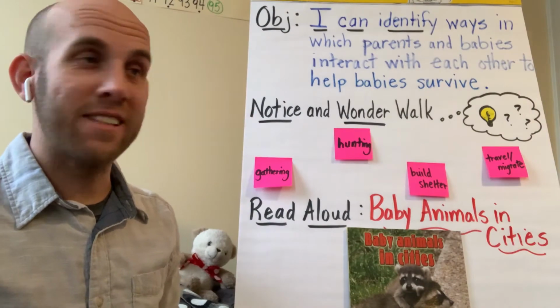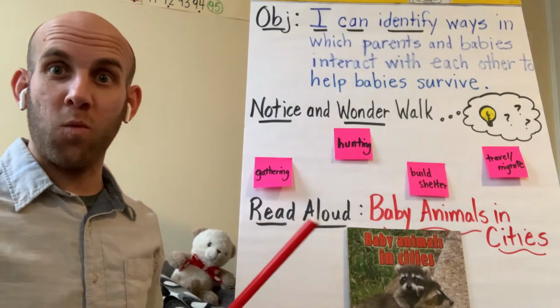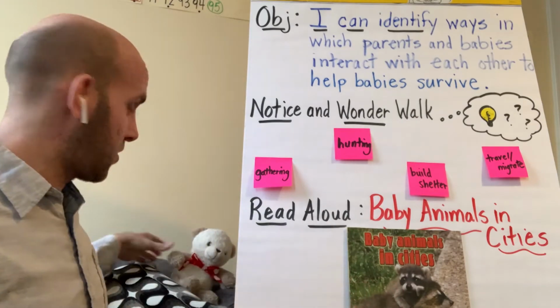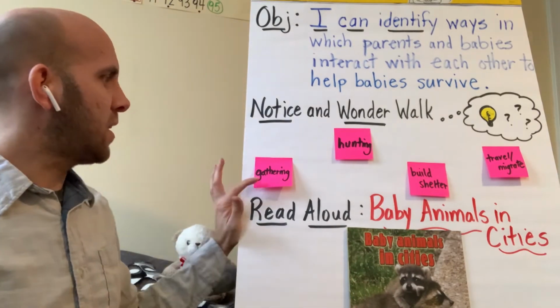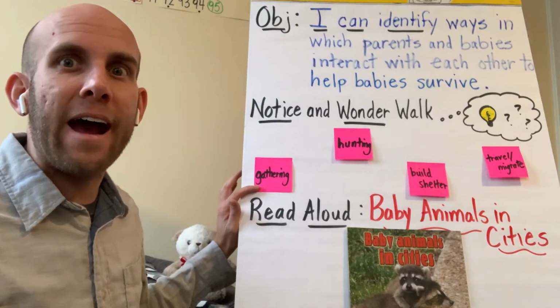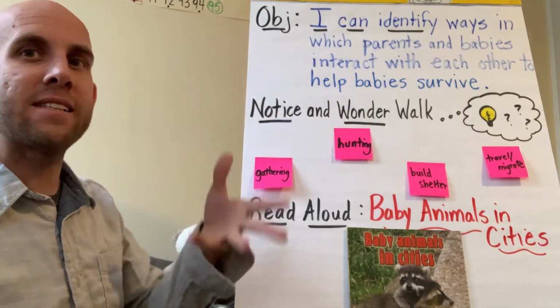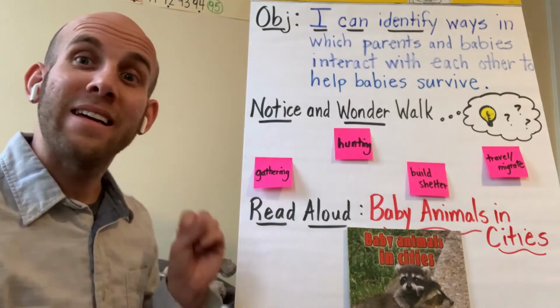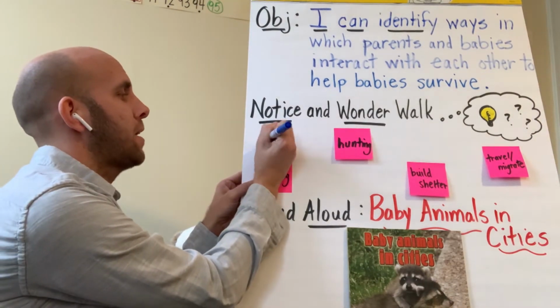Hi, welcome back, friends. So let's discuss what we noticed and wondered. So I wrote down a few things that we talked about and that we turned to our friends and our grown-ups about. So let's start with this word gathering. Parents and babies gathering things. What were they gathering? Tell me. Yeah, the birds were gathering.